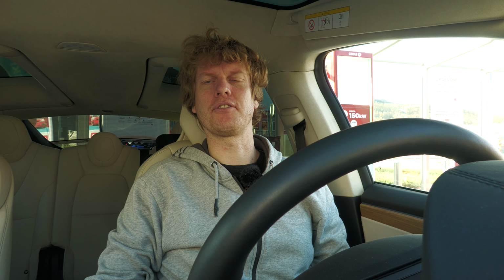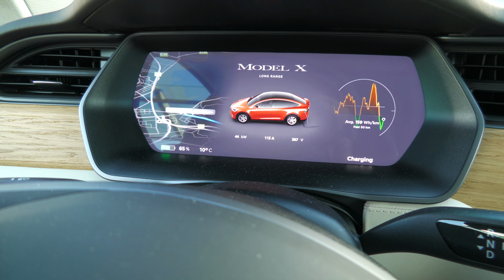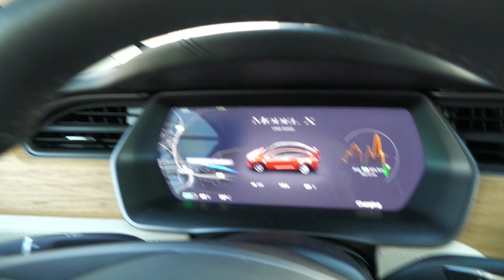Let's see here. Right now I'm just charging up. I'm going to go for 70%. I think that's what I put into A Better Route Planner earlier today. It might be a bit different since the temperature might have changed. It's now 10 degrees outside. I think it was 7 or something when I did this on the computer.